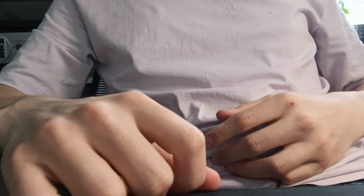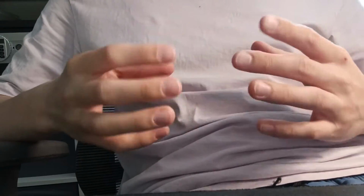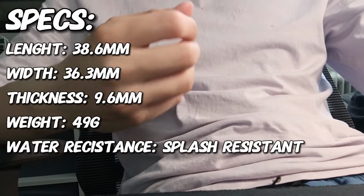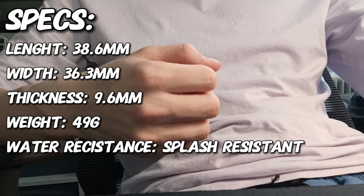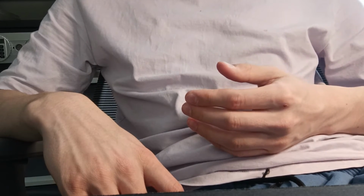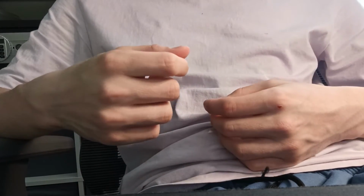Boom! Now we have the 7th watch right here, which is the A168 classic digital retro steel watch. It has an LED light that's very nice. It has a weight of 49 grams, and the height is 38.6mm, the width is 36.3mm and the thickness is 9.6mm. Buy it if you like digital watches and you're planning on wearing one long term, if you just want it to be your everyday watch. Then buy this watch, because it's just an upgraded version of an F91. Not really, but yeah, you get what I mean.